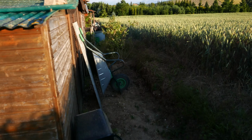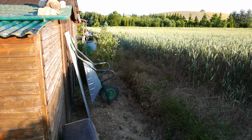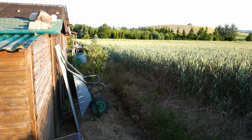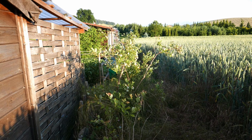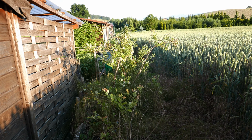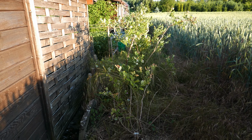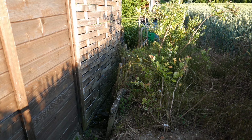I didn't have time to continue here, unfortunately, but to be very honest with you, I'm not going too far anymore because the blueberries are coming. They're ripening. So at least for now I'm going to keep these bushes, and eventually I'm going to dig them out and put them over to the plot.